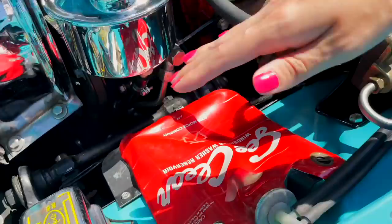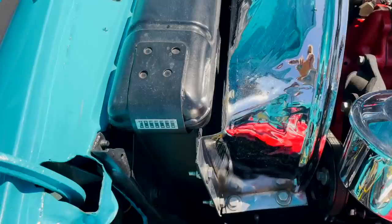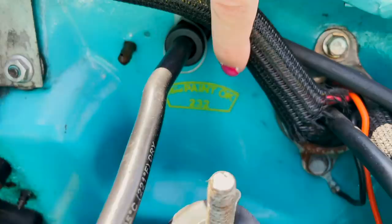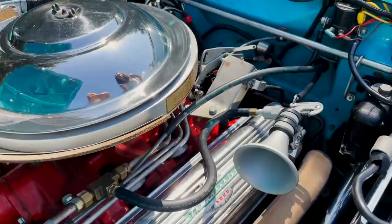You've got your classic Thunderbird club, another badging in there, really neat. You've got all these little Ford stickers, and they might be painted on, but you've got all these little Ford badging things kind of all over. So I think that's really cool.